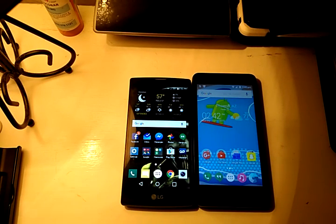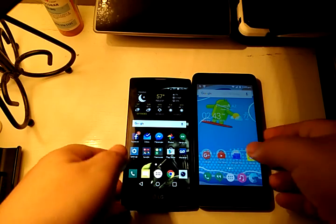2540 milliamp hour battery with the Vault 2. I can tell you guys that I can get about 16 hours of heavy use, and a 2300 milliamp hour battery with the ZTE Prestige, and on heavy use I got about 10 to 11 hours. So both will get you through your day and get you home, able to charge up your phone when you get home.